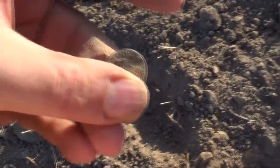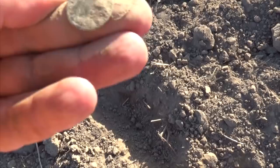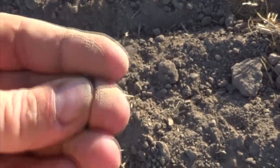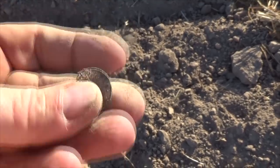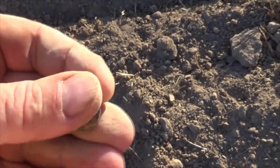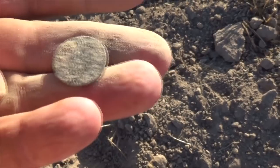There you go. Louis. Louis the whatnot. That's a nice one too. That is a nice one too. Very good. Oh yeah, detail. Gonna get a year off this one, at the top there. Anyway, nice coin.